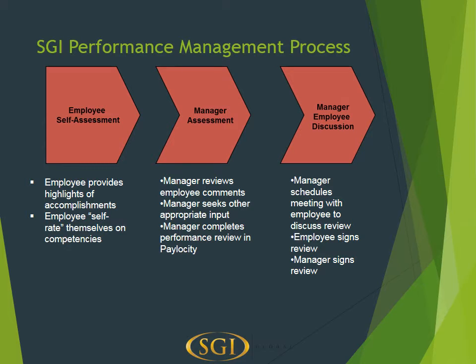So for example, many of our SGI PMs do not sit on the site with our employees. So this will be the opportunity for your SGI PM to reach out to your customer, or if you are sitting on a site with the prime, such as Rolling Bay, this is where the SGI PM and the Rolling Bay manager will have a conversation about your performance. So the SGI PM is making sure that they get the feedback. And then, of course, the manager completes the performance review in Paylocity.